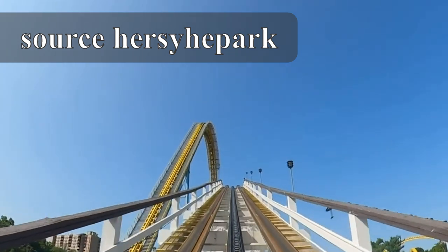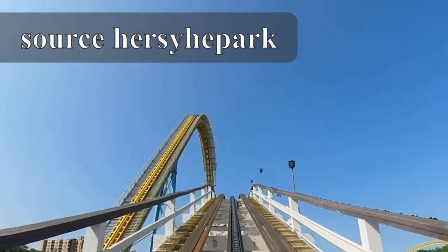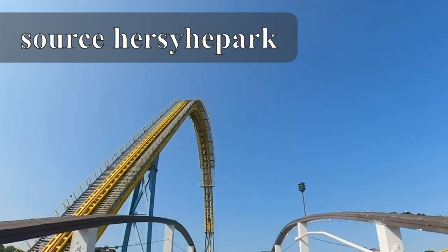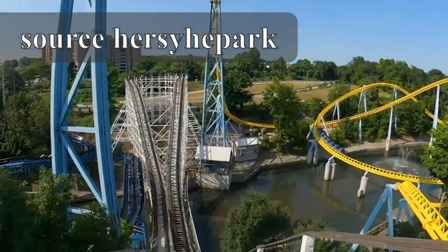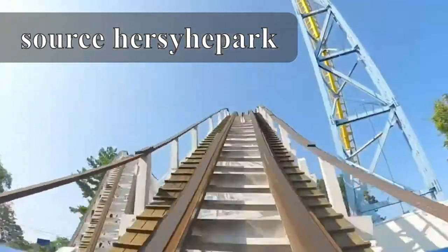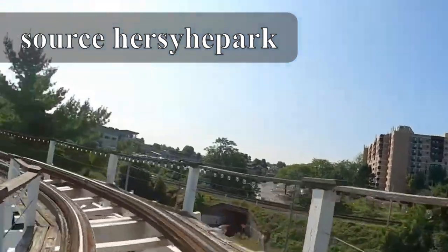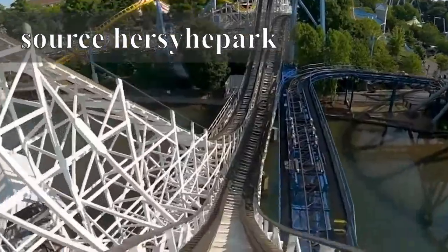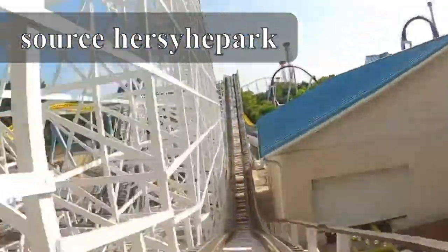So COMET does provide some airtime. Obviously, it's not as much airtime as coasters like Phoenix at Knoebels, but it does give some airtime. In my opinion, it gives enough, especially for its age. And this is a remarkably smooth coaster. Obviously, I haven't experienced it in 2024 because they refurbished it. They have new trains. So this is an experience of riding it in 2023 and 2022.